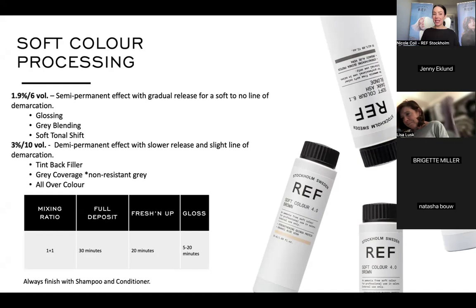When would we like to utilize 10 volume? We utilize it all the time when we're tinting back, doing a filler or pre-pigmentation. Gray coverage on non-resistant gray hair. And yes, this is true. If you mix soft color in 10 volume, and remember, we're just depositing down or going level on level, you process for a full 30 minutes, you can get 100% gray coverage on non-resistant hair.